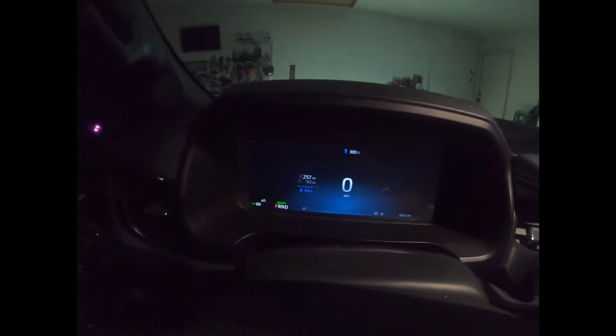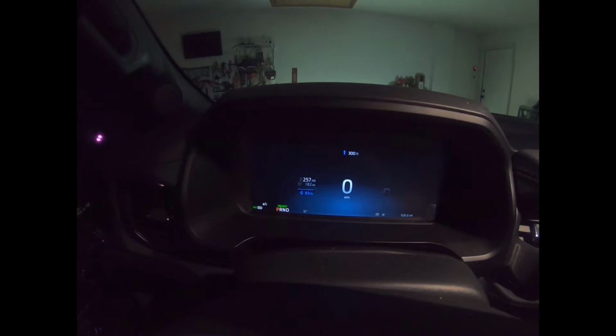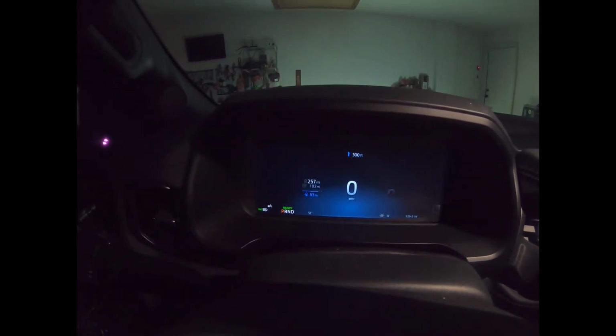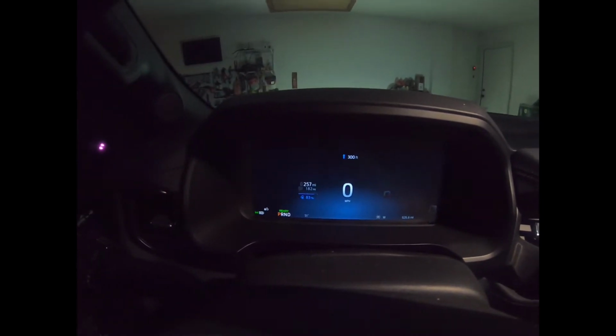I wanted to get 100, but my other truck was broke. I had to drive this one to work today. So plugged it in as long as we can. 257 miles. Our first stop's 182. We should have plenty. We'll see how it goes. We'll be back.